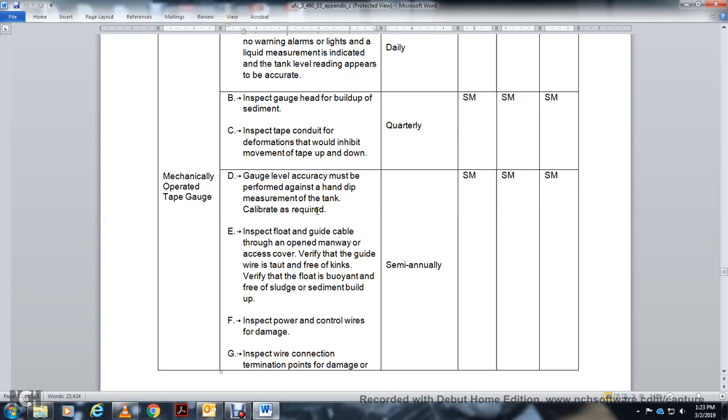Mechanically operated tape gauge level accuracy must be performed against a hand dip of the measurement if tank calibration is required. That is semi-annually. Inspect the float with the guide cable through the open manway with the access cover to verify the guide is taut. Verify the float is moving freely in the tank, free of sludge and sediment buildup, semi-annually.